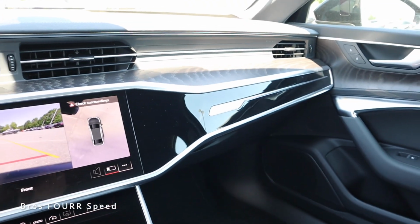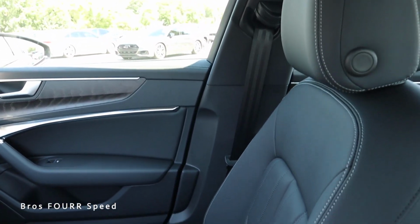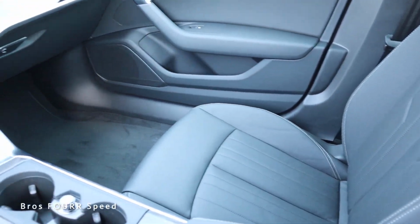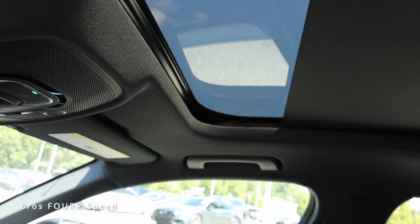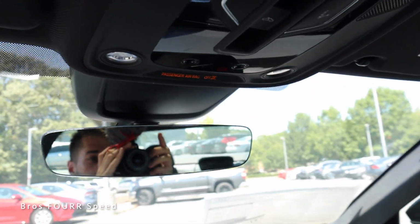There's more piano black and brushed aluminum on the right side of that center screen. And we'll take another look at this interior. Very, very nice, subtle design for this A6. And then up top, we have the sunroof adjustments, which will also open up the sunshade itself. There's some call buttons on the back section, and then this also has the touch sensitive dome lights.